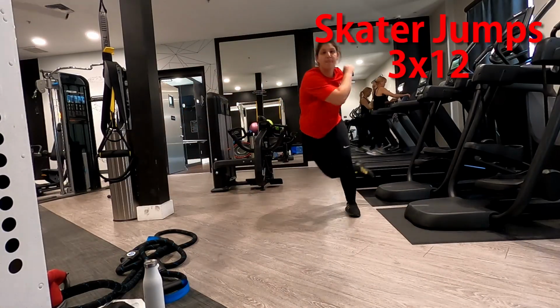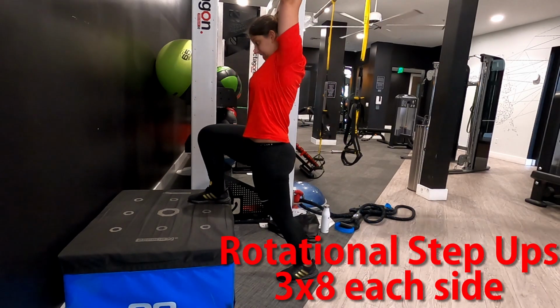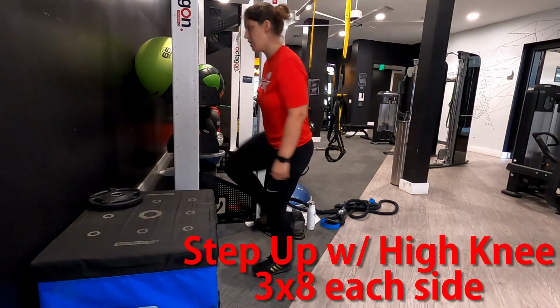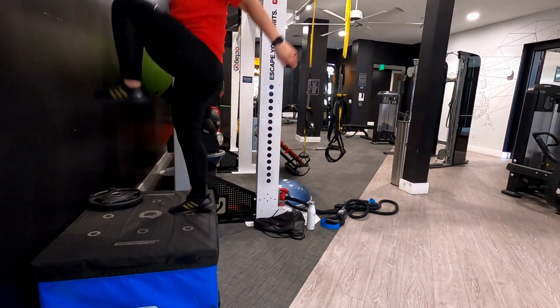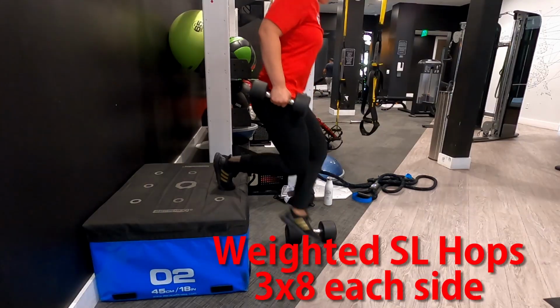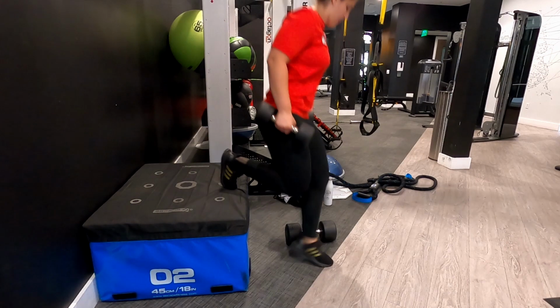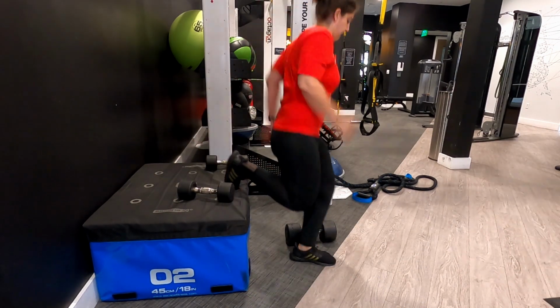I started off with a 10-minute warm-up on the bike and then went into some skater jumps, and then starting my first superset doing these rotational weighted step-ups into body weight step-ups to high knees. And then I went into my second superset, which is going to be weighted single leg hops over the weight. Then I put the weight down and go into body weight single leg hops over the weight.